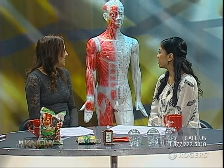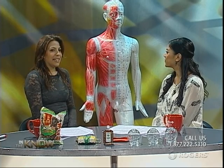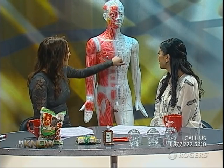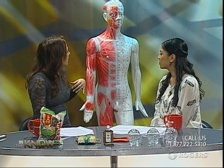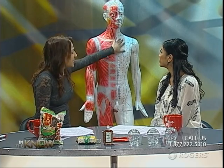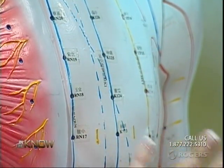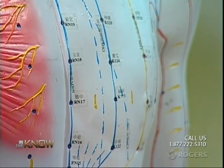I brought my little Acuman here. Yes, you brought in a very lovely model of where the different points are where you can do acupuncture, right? Yes, so earlier we nicknamed him George, so I will identify him as George. These little black dots here indicate acupuncture points on the body. As you can see, they cover the entire body. There's some on his head, his face, his arms, his torso, his legs, his feet. There's literally an acupuncture point everywhere on the body.